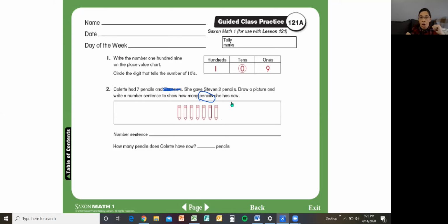Now, how are we going to show that she gave 2 pencils away? Well, we cross them out, starting at the end. Cross out 2 pencils. So now we can write a number sentence and check our work. 7 minus 2 equals 5. There were 7 pencils, 2 went away, 5 is the answer.